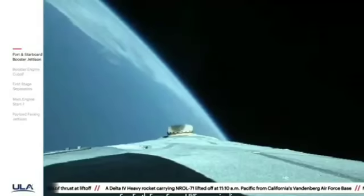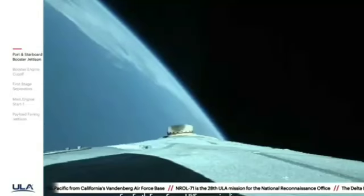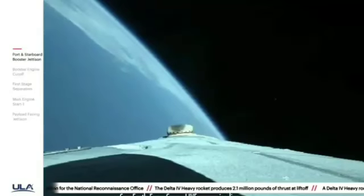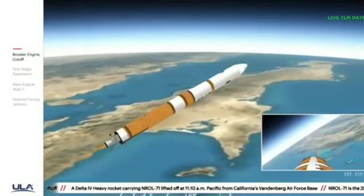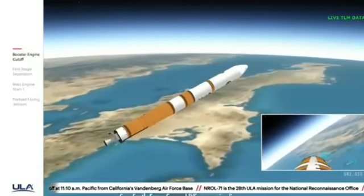Now 5 minutes, 20 seconds, standing by for core booster throttle down shortly. Core booster is now throttling down as expected. Standing by for BECO. And we have BECO, booster engine cutoff, standing by for stage separation. And we have good indication of stage separation.